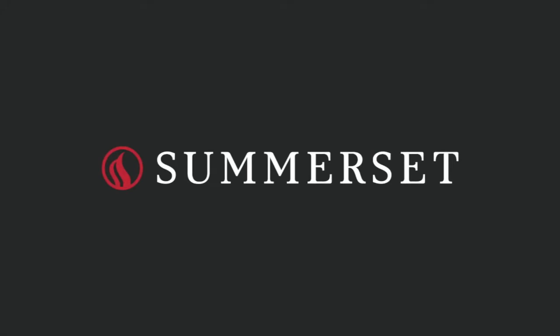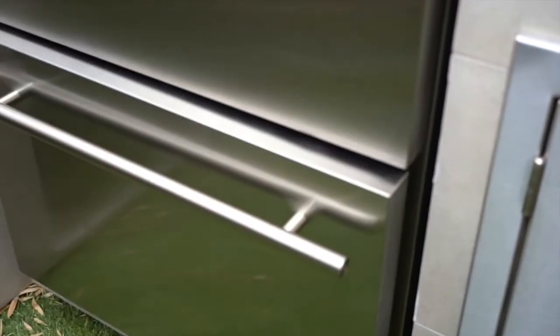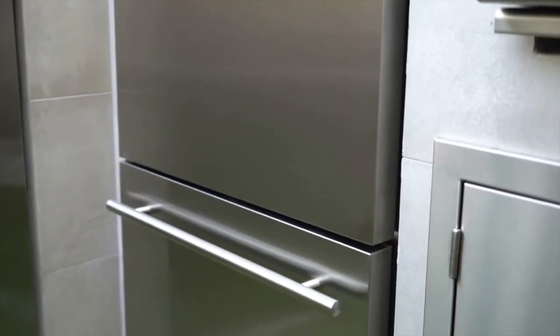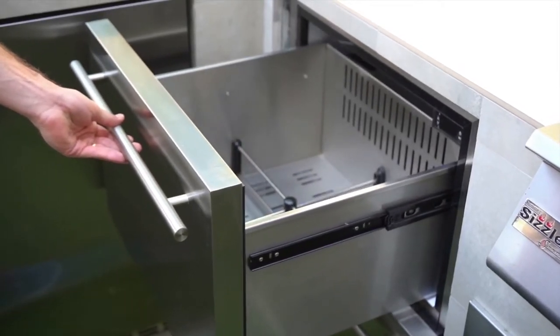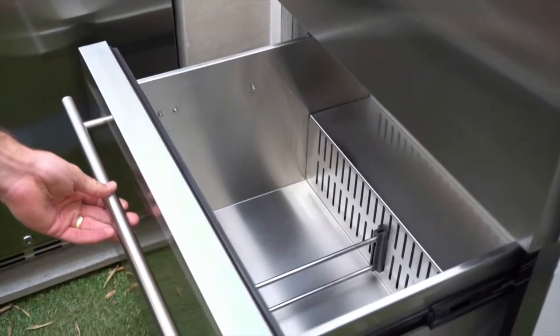This is Jordan from Summerset, and today I'm introducing you to the 24-inch two-drawer refrigerator. This unit adds high-end gourmet function to your outdoor kitchen and is a great alternative to your everyday refrigeration options. With its two large 304 stainless steel drawers with a huge 5.3 cubic feet capacity of cold storage. For reference, fit up to 48 bottles of wine.